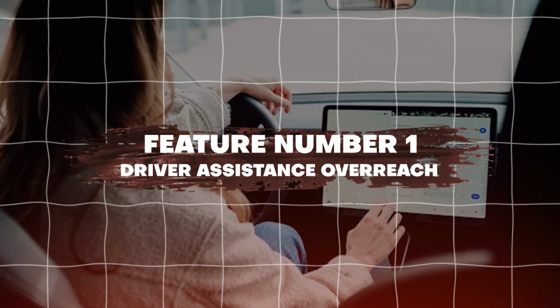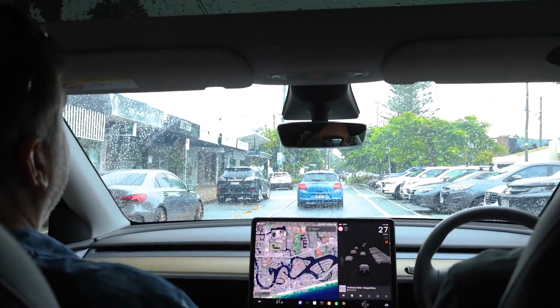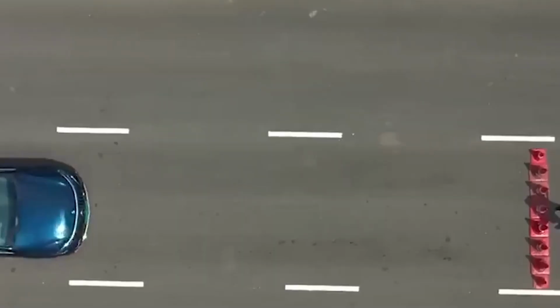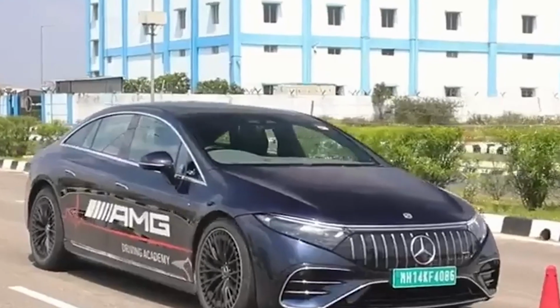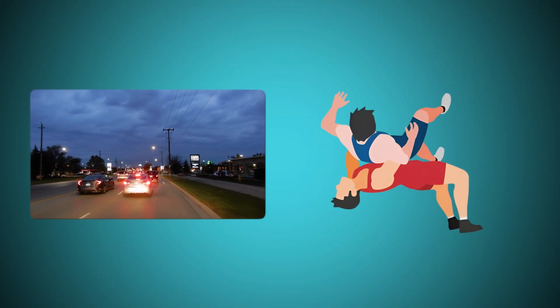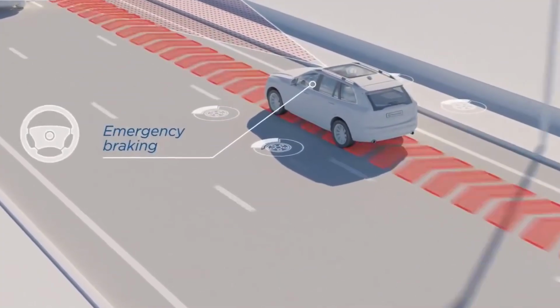Feature number 1, driver assistance overreach. These so-called driver assist systems start with a gentle nudge, maybe a beep. Then suddenly the wheel jerks, like your car thinks it knows better than you do. What should be a simple lane change turns into a wrestling match. A piece of road debris sends the system into full panic mode.